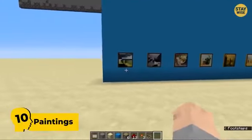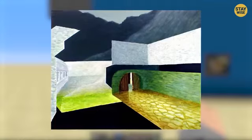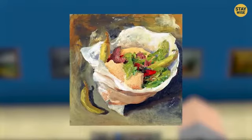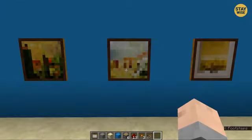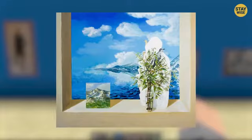Number 10. Paintings. Many Minecraft players like to add paintings in their games to make their houses beautiful. Because of this, many designs have been made for players to use. The game even has some paintings that players can use without making their own. But even though the idea of paintings in the game is sweet and some of the designs are nice, others are a little scary to look at.